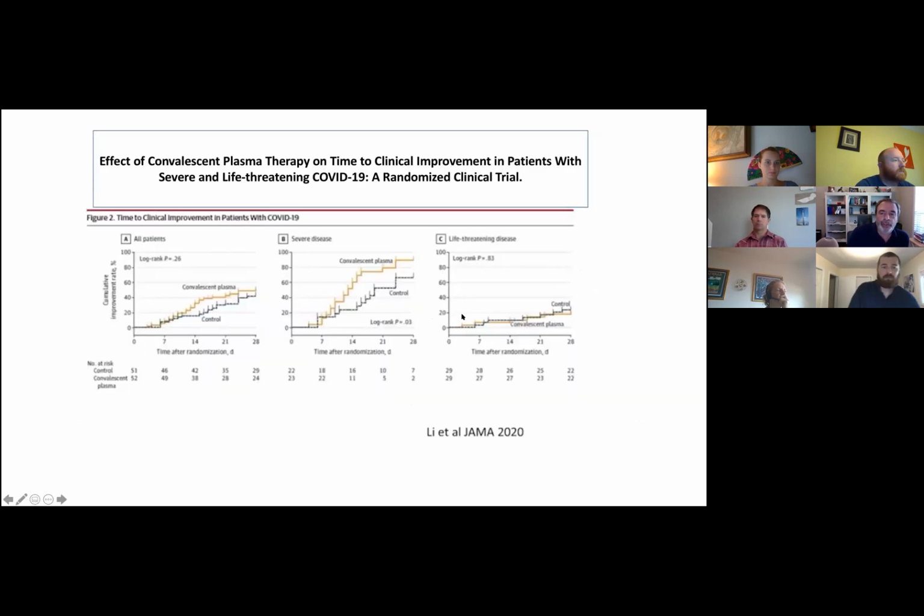But when you look at the overall study, this is the improvement in people who got convalescent plasma or the control group. You can see at the end, 28 days, there's really not a difference. But when you look at people who had severe disease but not life-threatening disease, there seemed to be a difference that was statistically significant. For life-threatening disease, no difference. So basically, the difference between life-threatening and severe is the timing. These people have had the infection for fewer days than the people that started plasma when they were later or at the end of the disease.